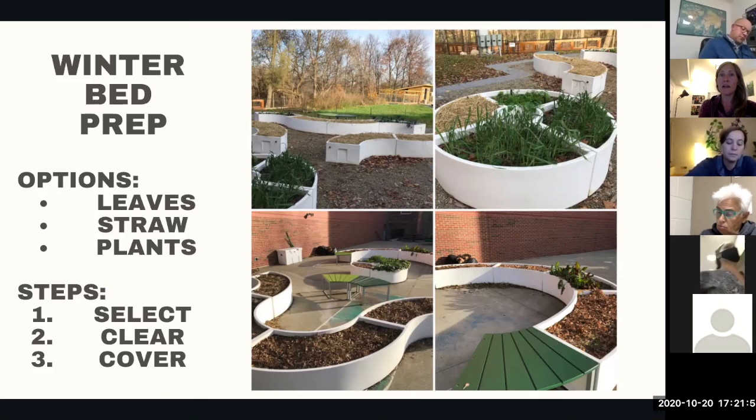You can have students collect leaves around the schoolyard, get rakes and rake up leaves around the schoolyard and spread those on the bed. Or if the folks who do your lawn, the facilities folks or whoever's mowing the lawn, if they're willing to collect it with the mower bag, if that's an option, then they can dump it by the garden or put it on the garden, depending on whether you want to have students do that or not. So there's lots of free resources for material to cover your garden beds.